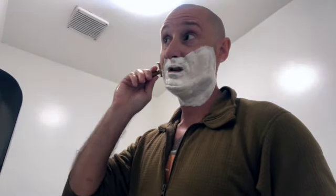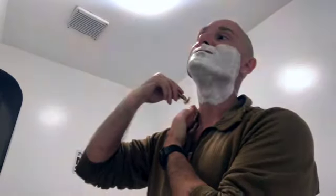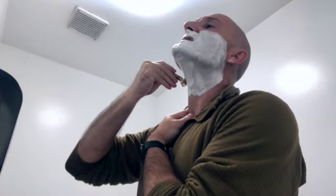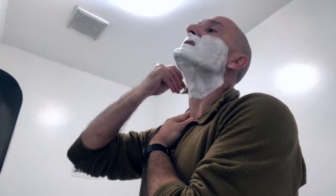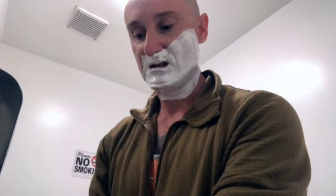Okay, not bad. Second pass, across the grain. Now, I'm typically a 2-pass shaver, especially depending on the razor I'm using. Like when I use my WR2 razor with a 1.55 gap, two passes, and I'm usually pretty BBS, to be honest.